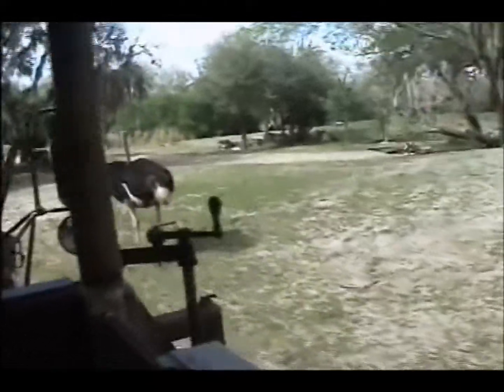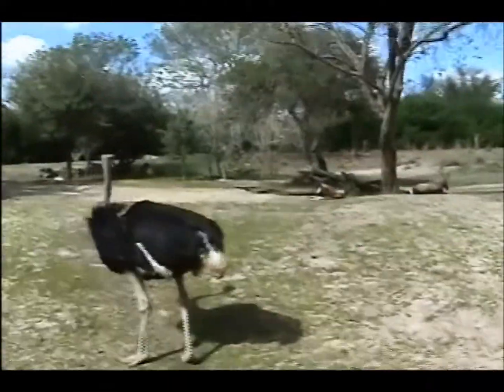Straight ahead is an ostrich, the largest bird on earth. They do have wings, but they are completely pointless because they cannot fly. However, they can run at 40 miles per hour. Now see that brown antelope on the right? That's a bontebok. Take a good look at them. Bontebok no longer exist in the wild at all and can only be found on protected reserves.